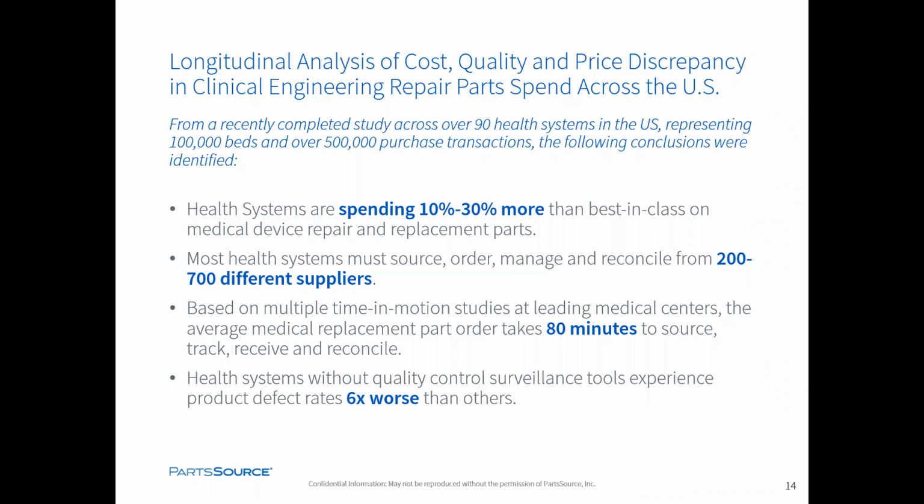From these data, the initial information set and then the validation of it over the last number of years, we worked with a significant number of these health systems to identify the issues outlined in this study and conclude that really there were, first, many of them are avoidable, which was an important conclusion to the study, and many of them can be reversed.